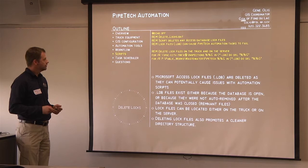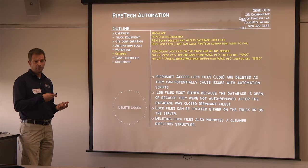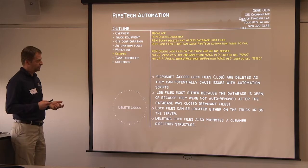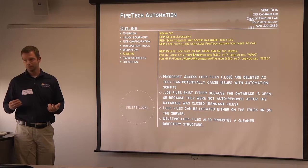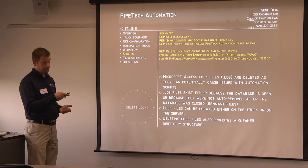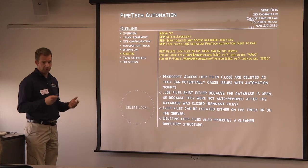The other thing we do, I mentioned these lock files, and they are LDB files. Does anybody recognize that file extension? It's actually a Microsoft Access lock file. So your PipeTech database is really a Microsoft Access database. It's not necessarily proprietary, but it is password protected, so nobody can get into it. We delete these files because if you have a lock file on the database, it's hard to open in any other program, especially the library agent for importing into your PipeTech library. This is an example of what that script looks like. It just deletes the files in each of the folders in our inspection folder on the truck.